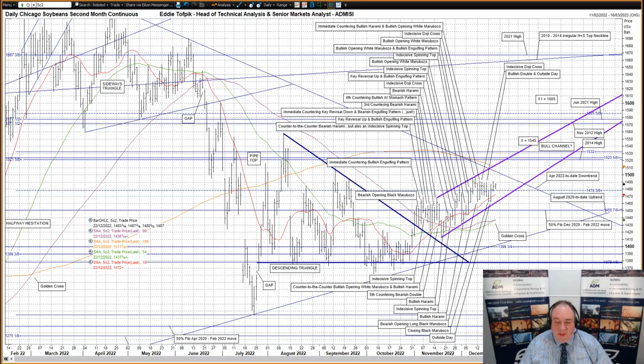Meanwhile, below those same levels of 1400, 1389 and 1378 that acted as the base of the triangle, at the end of November and going into December, prices punched up and over the 50% Fibonacci line in the December 2020 to February 2022 move at 1451, whilst utilizing the base of the median moving average to do it.